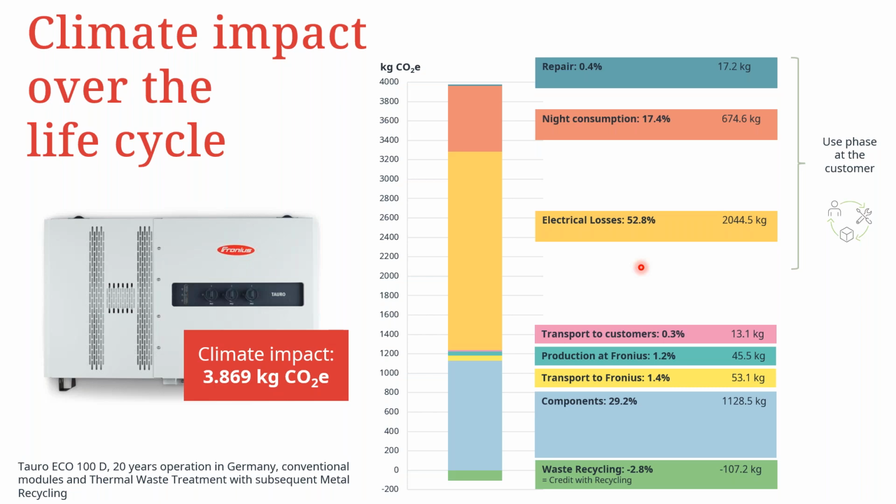On this slide, you can see the climate impact over the life cycle of a Fronius Tauro, in this specific case in Germany, over 20 years of operation of this Tauro. The most important thing is the climate impact here with 3,800 kilogram of CO2 equivalent. As I said, this is just the climate impact and not the climate benefit. So the climate use of this product is not calculated in this number. I will tell you more on this later. So this is just the carbon footprint of the product, but not the environmental benefit the inverter is producing over this whole lifetime of 20 years. This is just a footprint.